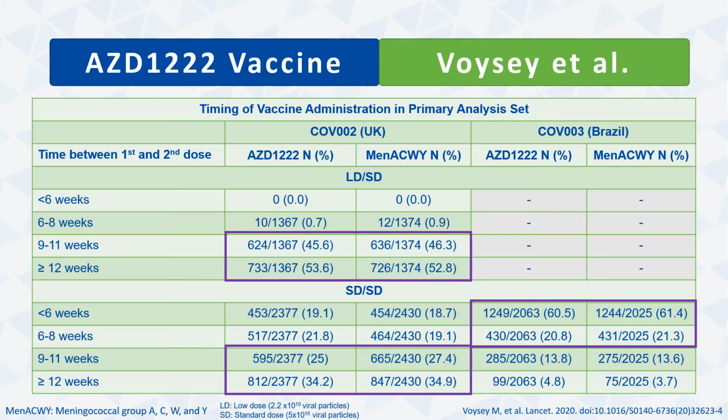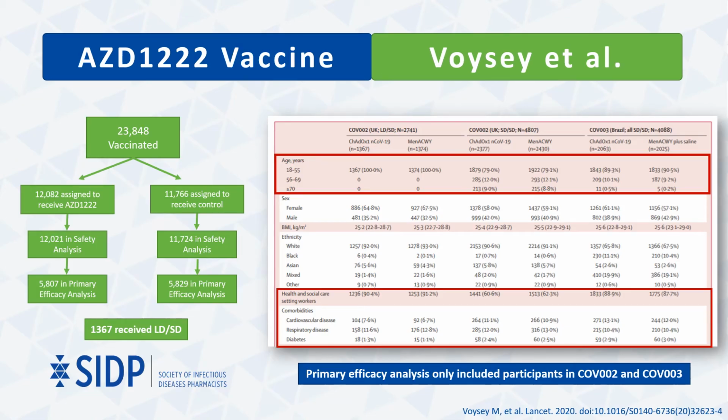interval between doses. There was a total of 23,848 participants recruited and vaccinated across all 4 studies. 1,077 in COV-001, 10,673 in COV-002, 10,002 in COV-003, and 2,096 in COV-005.